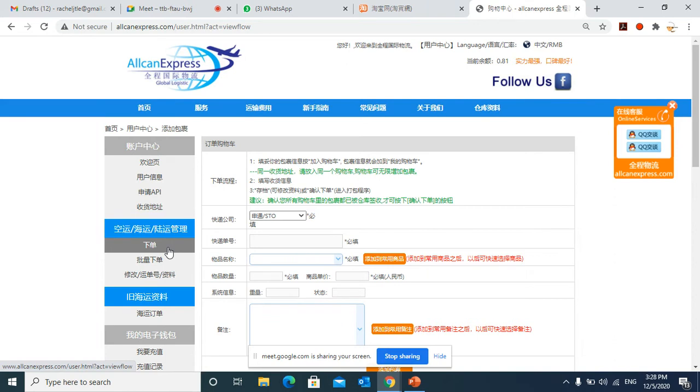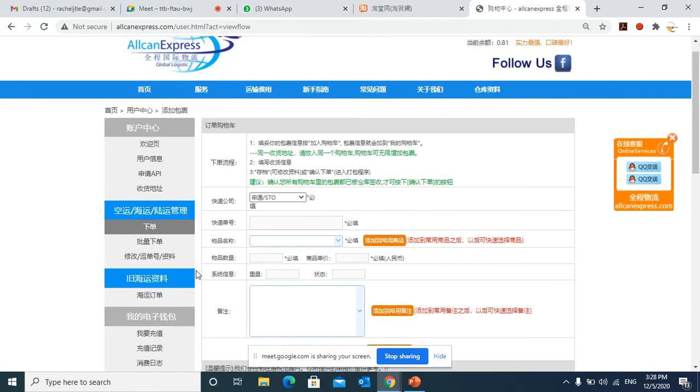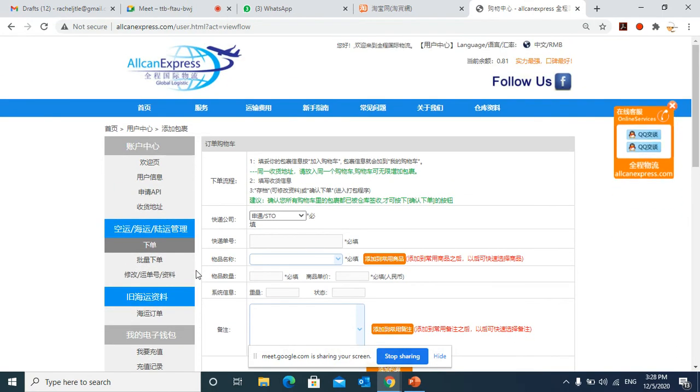I refreshed already and I clicked the main page. Also cannot see the drop down. It's just a blank thing. Nothing comes up. How come? I think you need to press 用户中心. Where is 用户中心? Up here. Okay, I saw already. Okay, I see already. 下单. Okay.